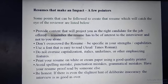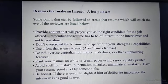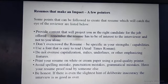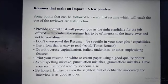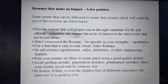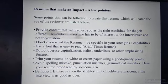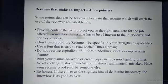Then once the resume is prepared, print your resume on white or cream paper using a good quality printer. The printed resume must be of good quality. Then avoid spelling mistakes, punctuation mistakes, grammatical mistakes. Have your resume proofread by someone else. And be honest: if there is even the slightest hint of deliberate inaccuracy, the interview is as good as over.